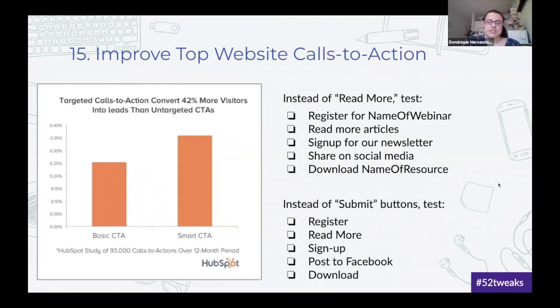So when you make things really, people want to be told what to do. We're shown that over and over in marketing. So when you're really specific with folks and you say, register for 52 tweaks in 52 weeks, read more articles, sign up for our newsletter, those perform better than just read more, sign up, share on social media. Tweet this button over just a share on social media. Tell people exactly what you want them to do. And make it easier for them to take that action.